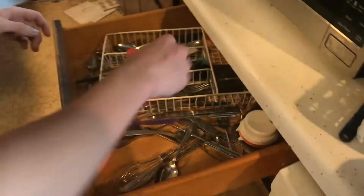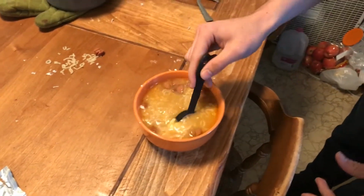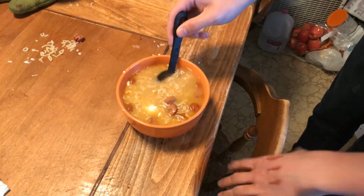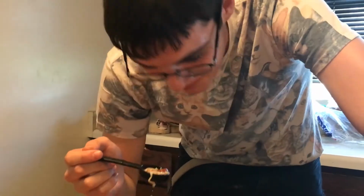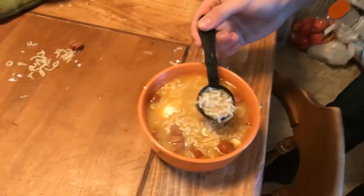Grab this little spoon here. Here it is. This is the ramen de chankonabe. Let's see here. It's nice, all that egg. Just kind of grab and just kind of enjoy. Bon appetit. You can really taste the egg yolk and the fish. Bon appetit.